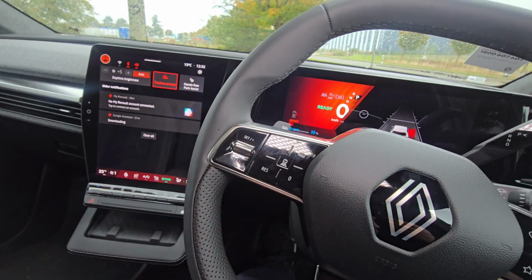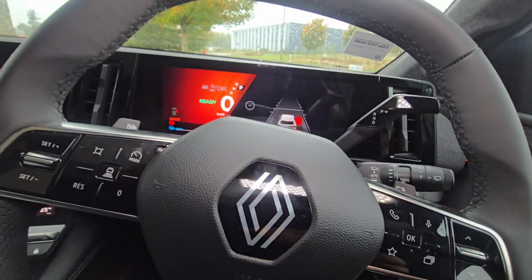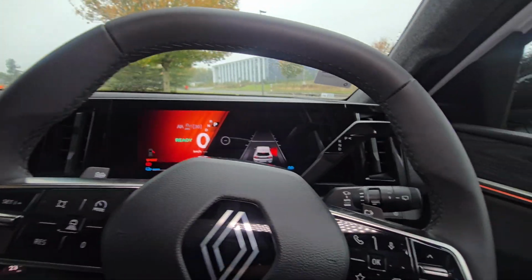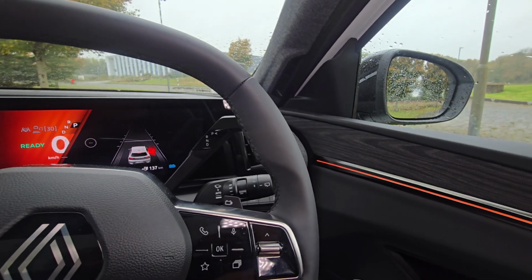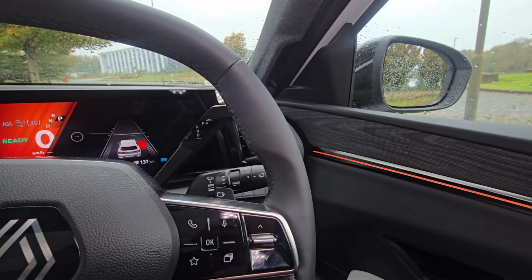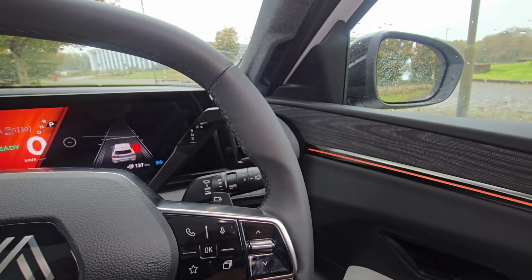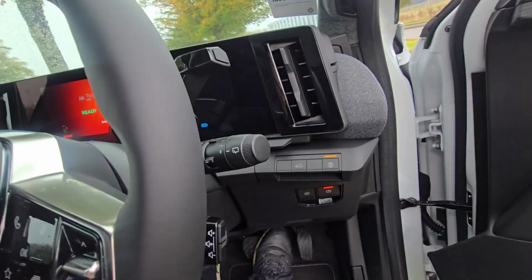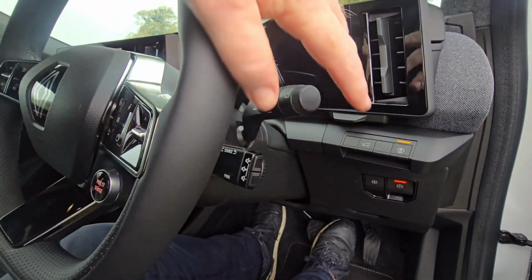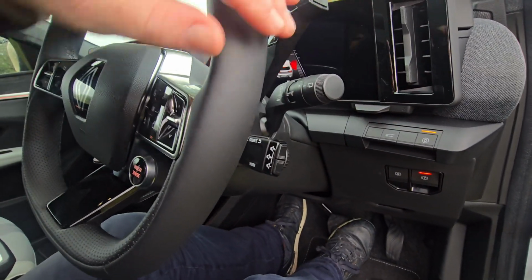And once again, a little bit of a gripe here. You've noticed I've changed, even when you go into, what am I in? I'm in sport. Your ambient turns to red. I like that. Lovely quality feel to this vehicle. But once again, you get a bit, like, oh, all these buttons.